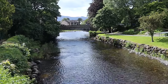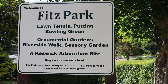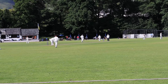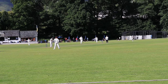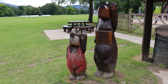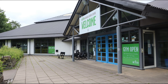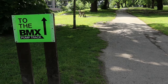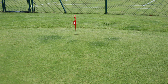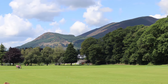The River Greta runs through Keswick and divides the town into two. North of the river stands Fitz Park, the largest of the town's three main parks. It is home to Keswick cricket and football clubs and has a wide range of facilities for those who are of a sporting nature. A large children's playground stands at the north end of the park, along with a multi-use games area, gym equipment and a BMX track. There is also a bowling green, grass tennis courts, putting green and an arboretum, all in a glorious riverside setting with stunning views of the surrounding hills.